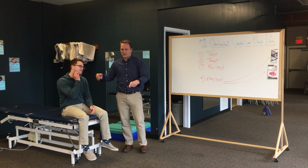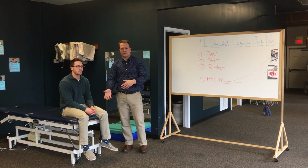And the second thing that happened is before, when he lifted his head up, it caused a decrease in symptoms. But now when he lifted his head up, he didn't have any change in his symptoms. So that's considered more of a hamstring or calf length issue that's causing that problem.